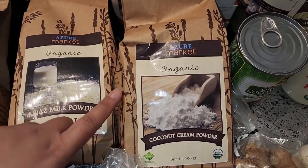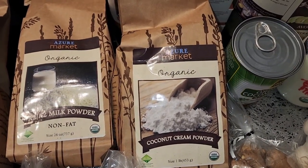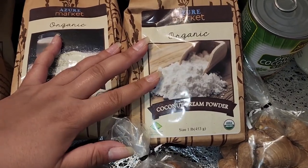I'm actually going to make some coffee in a little bit so I can try this out because the suspense is killing me, guys. I really want to try this. I'm going to give this a shot. Again, I haven't mentioned, but this is a 1-pound bag.